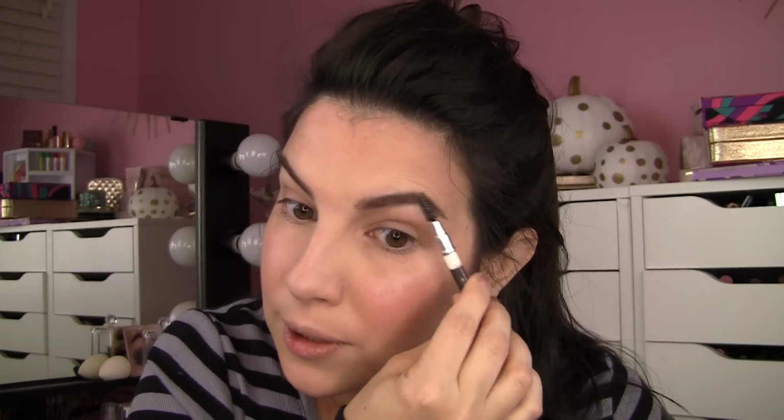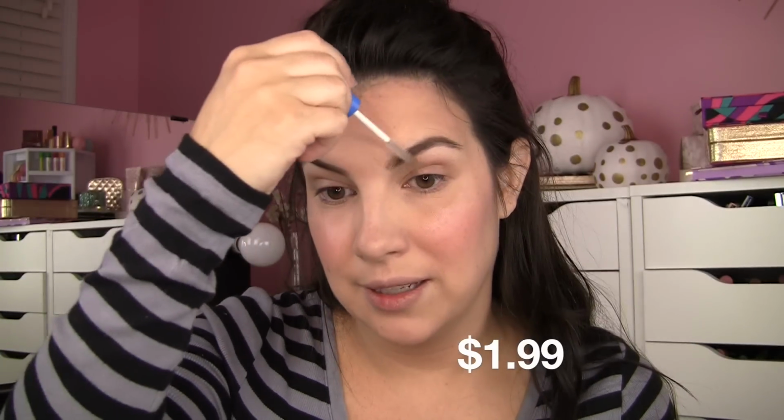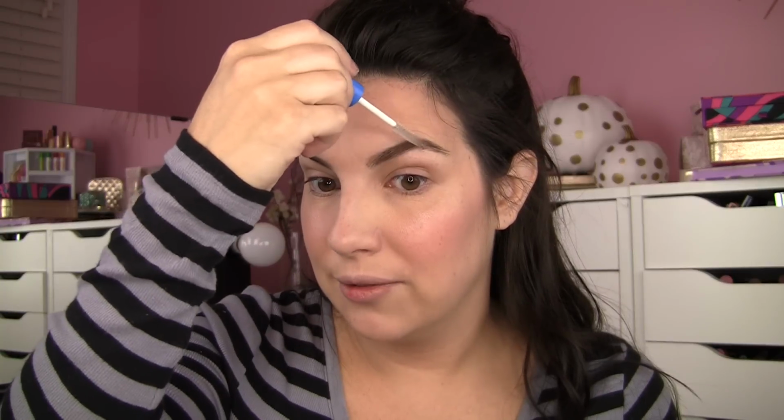And then I just use the little spoolie wand to pull through any product that got a little caught up in my brow forest. And then I've got my Wet n Wild Mega Clear Gel, which this priced out at Walgreens. I already had this, but I noticed the cost was like $1.99 or something like that, so definitely works.